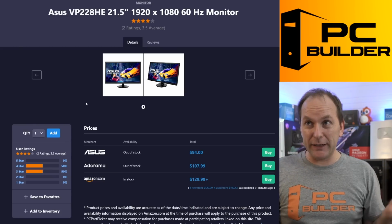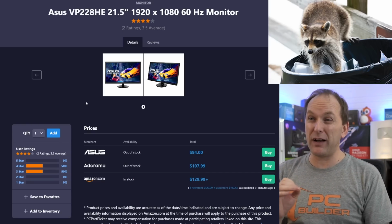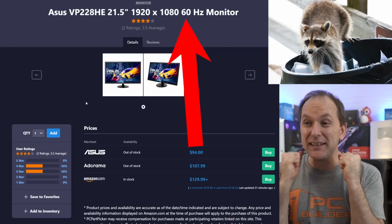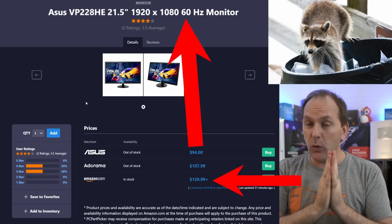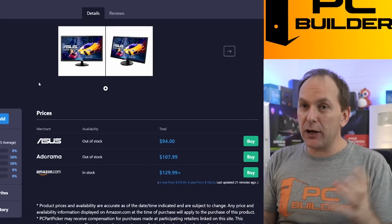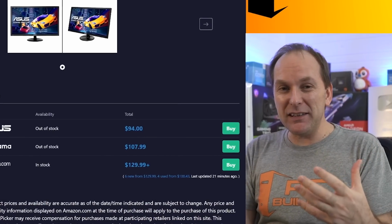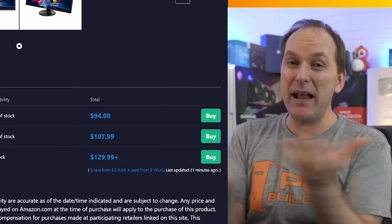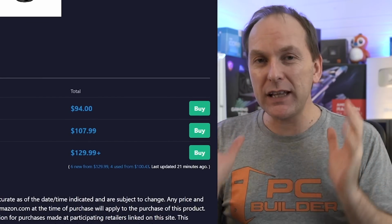You went with this really crummy Asus VP228HE. It's a 21.5 inch, little tiny 22 inch monitor. It's 1080p 60 Hertz for $108. This is what I see way too often: people building pretty good gaming PCs and then they're getting these terrible monitors. What good is all the frames coming out of that PC, coming out of your tower that you built, if the monitor, which is supposed to display the amazing goodness of all that gaming, is a crummy 60 Hertz awful 1080p monitor?